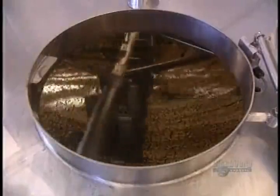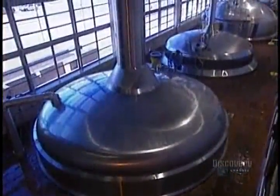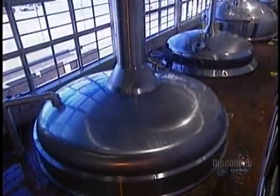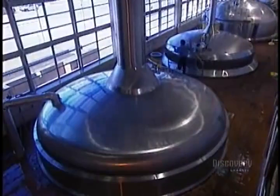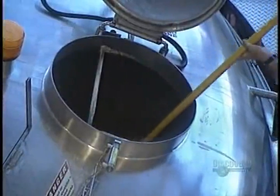This is the draff, a solid residue extracted from the wort. It will later be used as cattle feed. Here is a close-up view of the draff. Then the liquid is filtered. Here's the filtration tank where the wort is separated from the malt husks.